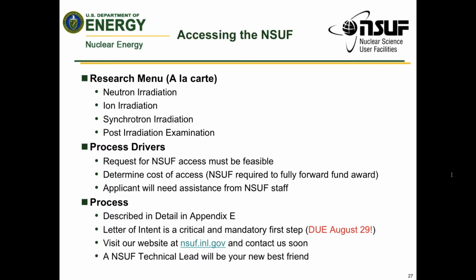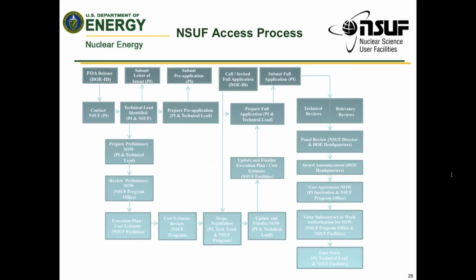The letter of intent establishes contact with a NSUF technical lead who will be your new best friend, and help work you through the process. Depending upon if you're interested in using multiple facilities, you may have more than one technical lead working with you to help determine if your proposal is feasible and what it's going to cost. In the back of Appendix E, this process is laid out along with a narrative that describes how things work, sort of in the background on the NSUF feasibility study. I'd encourage you to read through this as you're getting ready to submit your LOI. Contact us if you have any questions.